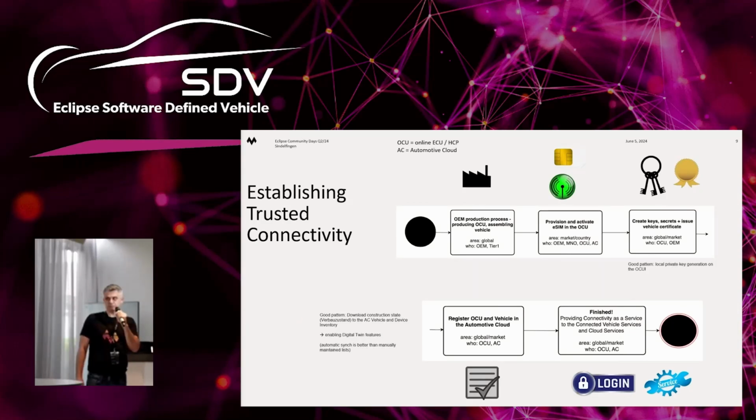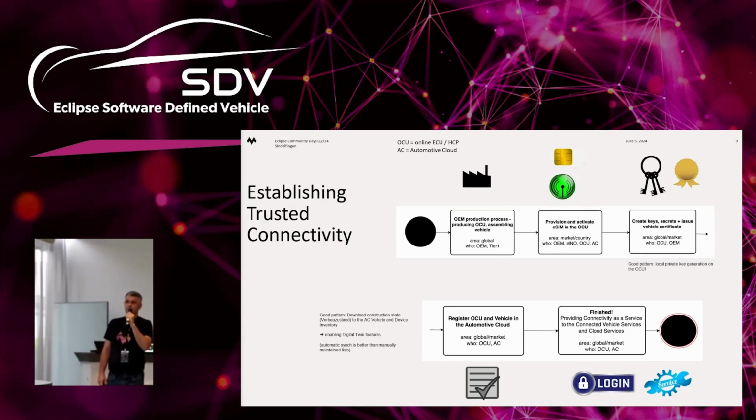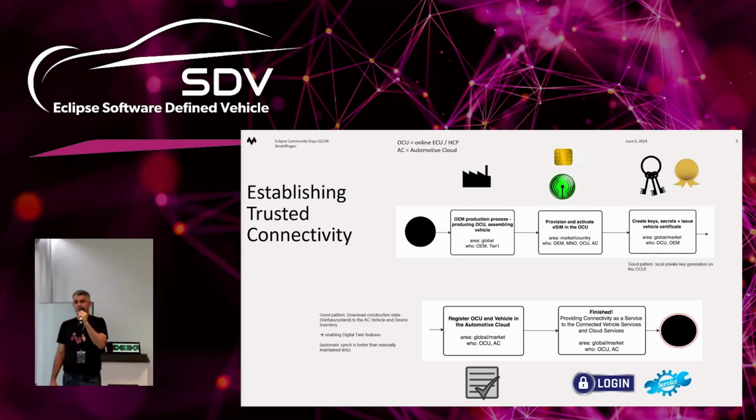Okay. Now it's maybe a quite hard slide, but I think it's a good overview for you to see how our process of establishing trust could work. As Storm pointed out, we are on real in-vehicle cars, leaving the factory. So it begins with what I call OCU. I know there are multiple names for those devices, but you have an online ECU, and it's assembled into the vehicle. Of course, it's being done. Yes, as you can see, it's an obvious thing.